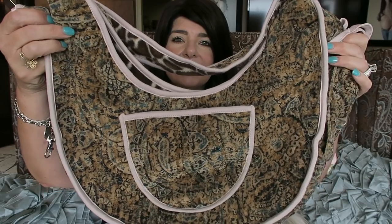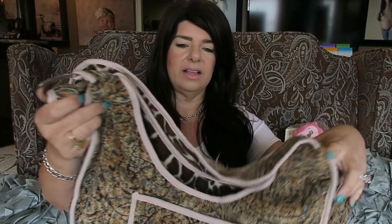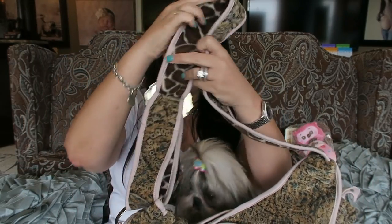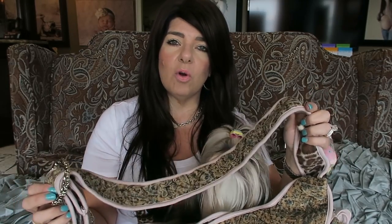And this is what the sling looks like. Now it has a long strap and this is used for crossbody. So that's what I was looking for. I was looking for something that I can use crossbody because that way she would be right next to my body and anything crossbody is always much easier to carry because it evenly distributes the weight to your whole body.